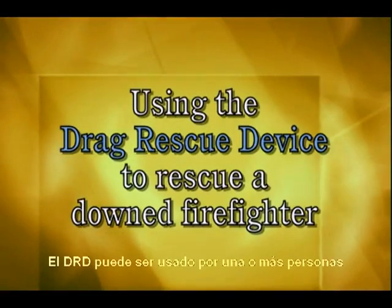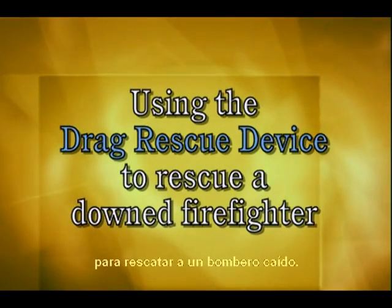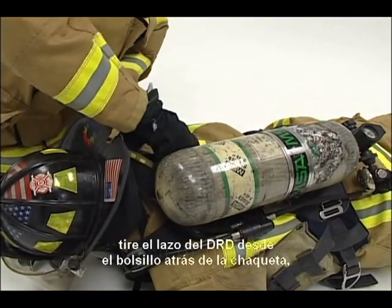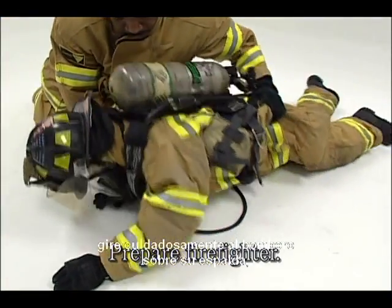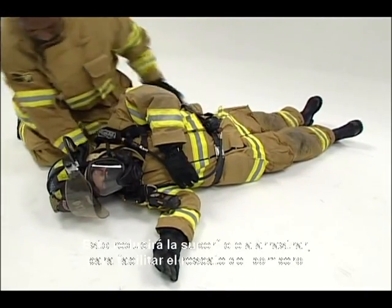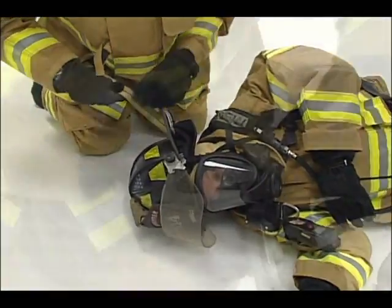The drag rescue device can be used by 1 or more people to rescue a downed firefighter. To perform a solo rescue, pull the DRD handle from the pocket in back of the coat. Gently turn the downed firefighter onto their back, resting on the SCBA tank. This will reduce surface area and make it easier to drag the downed firefighter.